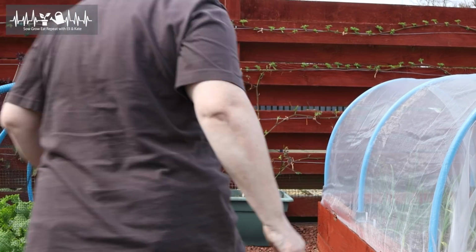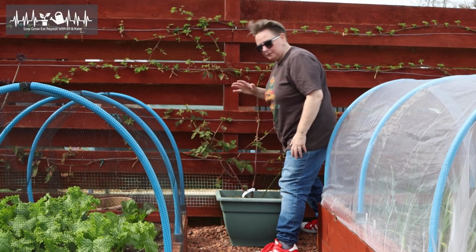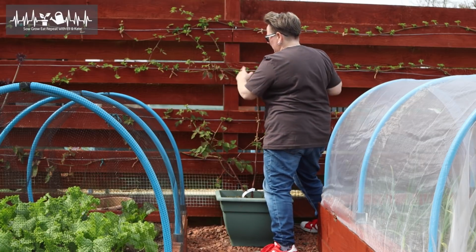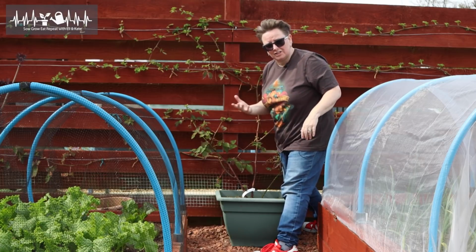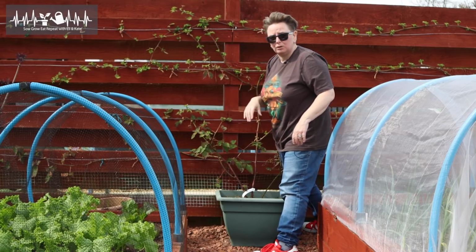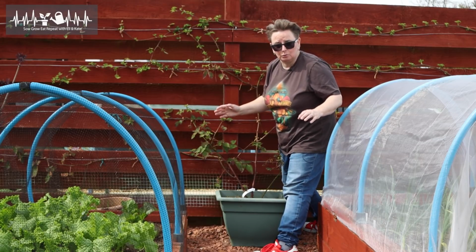Now, I said there's blackberries on this fence. So I'll just climb over the pot of radishes. There's nothing to show there yet, but I have two blackberry plants. These are thornless blackberries, Loch Tay and Loch Ness, and they are trained along these wires on the fence. There's not a lot to see at the moment, and this is only our second year growing these. So these are the canes that grew last year that we tied in, and the canes from the year before have been cut away.